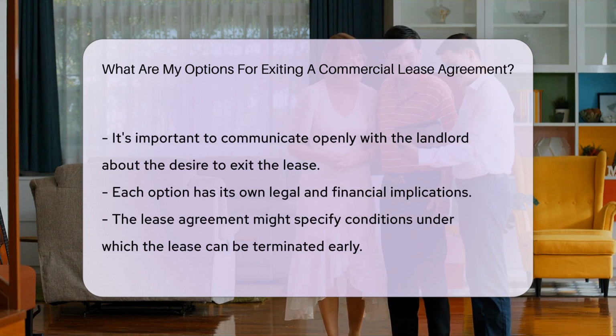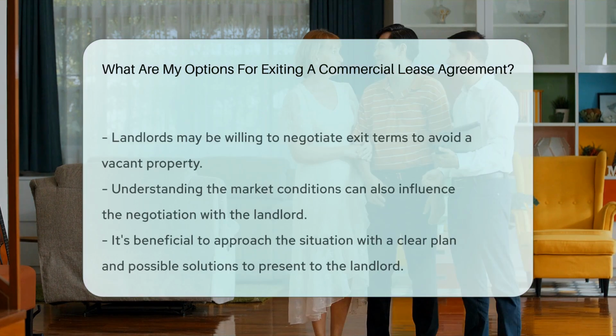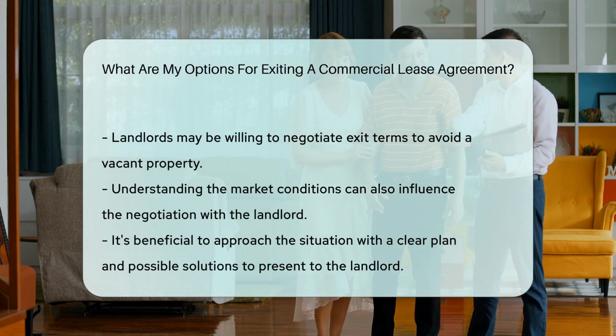It's crucial to review the lease terms carefully to understand the specific exit options available to you. Seeking legal advice can also provide clarity on your rights and obligations under the lease agreement.